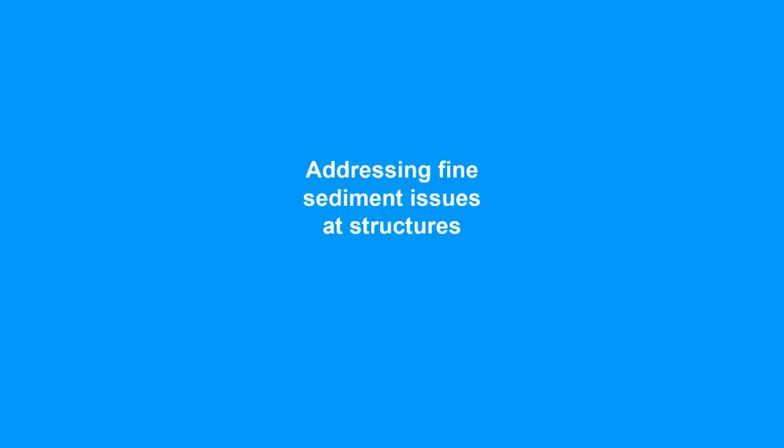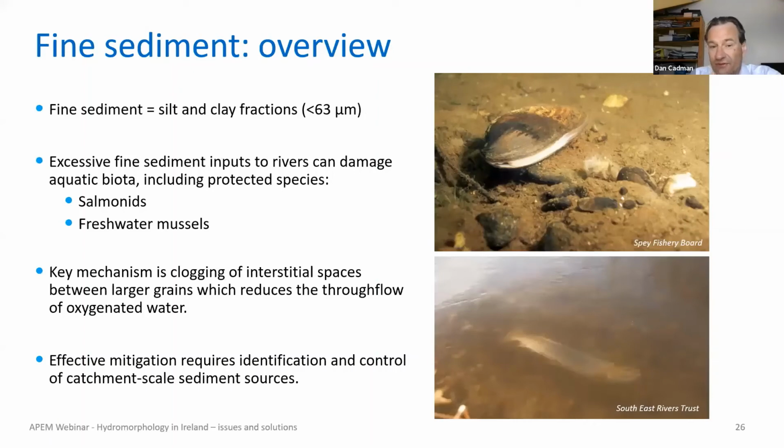Thanks. I'll just move on to addressing fine sediment at structures. Fine sediment is a real problem to the river environment. It can tend to smother gravels, which are important. Often this kind of work is driven by salmonids, so Atlantic salmon and trout, which spawn in clean gravels, but those gravels need to be well oxygenated, and there needs to be through flow to bring nutrients.